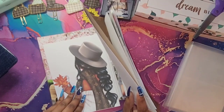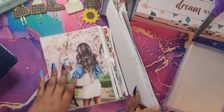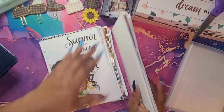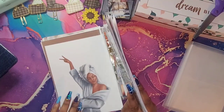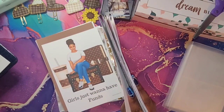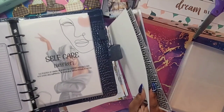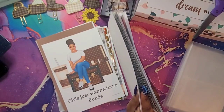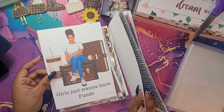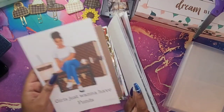Oh man, she got the leaf in her hand too. I wonder if I can get her without the leaf. I gotta add her in. Self-care. Oh, she looks cute. I think I want to add her. Yeah, I like that. Oh, I can put her on. Here it is, right here. I knew I had one somewhere. I can put her on my. Do I want to add her in? I need to. And I could do a budget, an acetate budget, and put it on top, I guess.